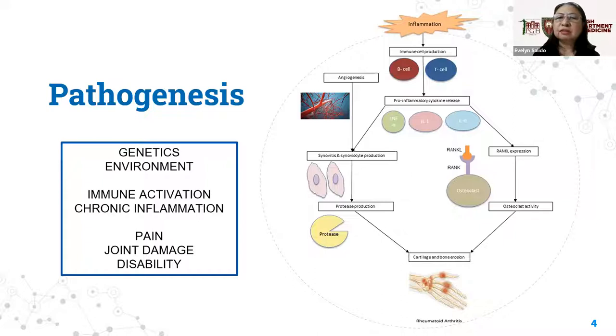Disease in the synovium results in synovitis as well as proliferation of the synovial cells. There is a lot of enzyme production, and these proteases, together with the stimulation of the osteoclasts, lead to cartilage and bone erosion. So the process of chronic inflammation clinically is seen as a patient with pain who eventually develops joint damage and disability.